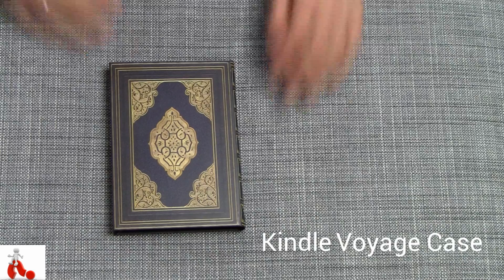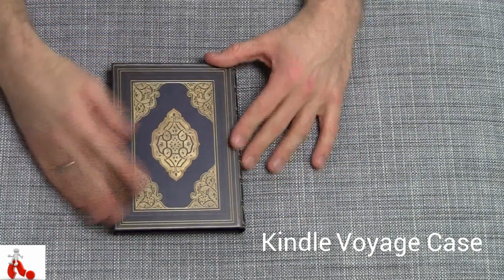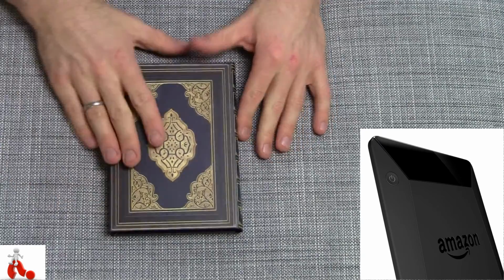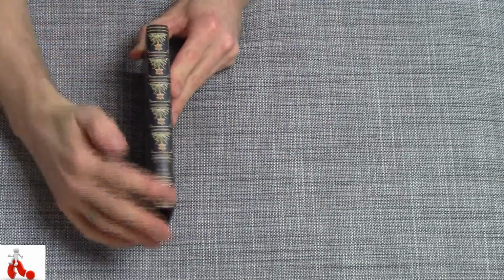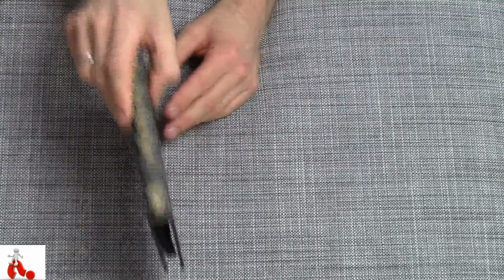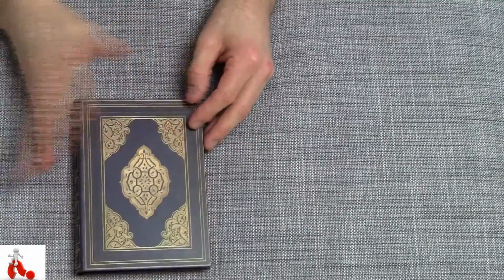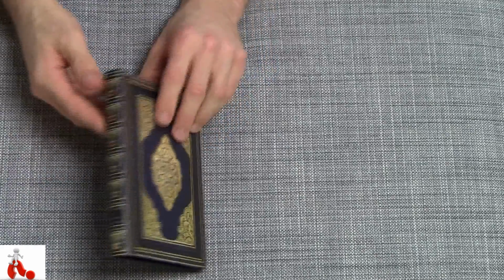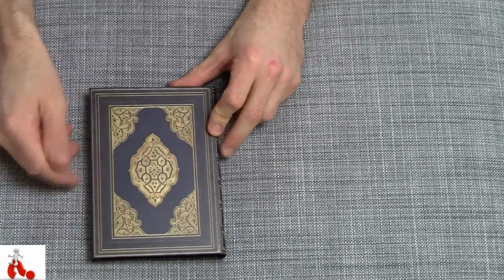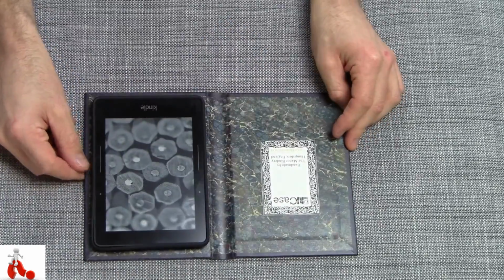As you can see, this is a blue version of the case specific to the Kindle Voyage e-reader. It's very nicely finished and it really looks like a book from this side. If you put it in, you can imagine putting it on a bookshelf like so. Obviously they have several designs and several colors to suit your taste, mood and personality. But this one is specific to the Kindle Voyage, like I said, which is inside already.